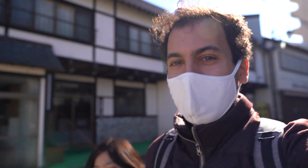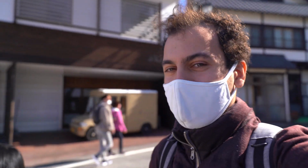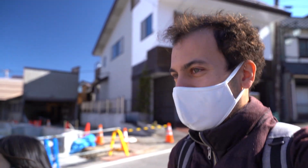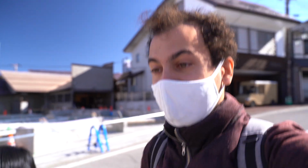The autumn colors are really beautiful. They're kind of going down again, but I think it's right now peak colors, so a lot more reds than last week in Nikko, or 2 weeks ago in Nikko. And yeah, the town is a very popular onsen town.